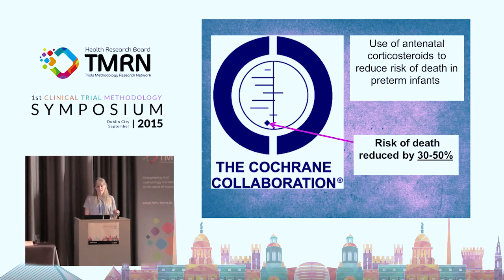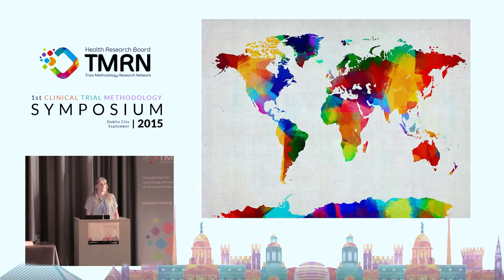So I just wanted to use a quick example of how context has implications on the effectiveness. Patricia Crowley was brought up by Ian Chalmers there, and she did the review which is the Cochrane logo itself. This looks at the use of antenatal corticosteroids for people at risk of preterm birth. That review's findings and subsequent reviews found that a single course of it was effective in reducing risk of neonatal mortality by 30 to 50%, so really effective.